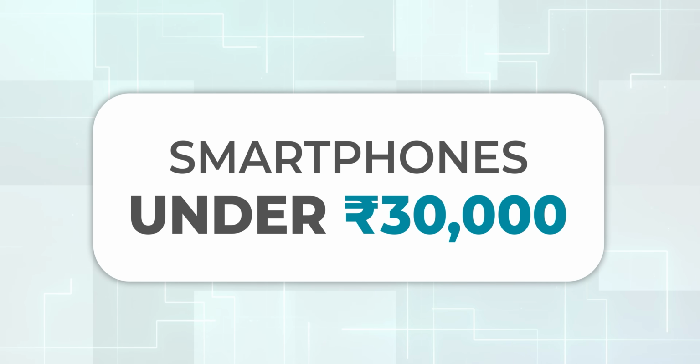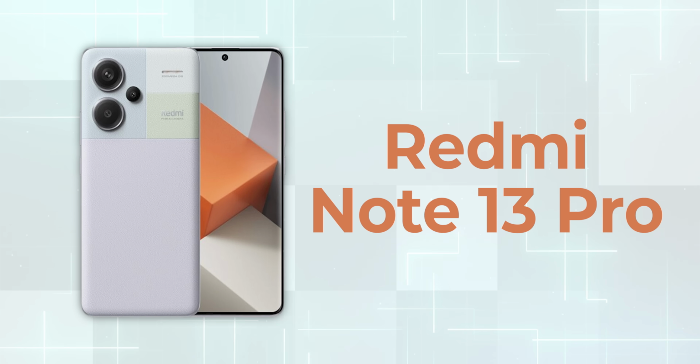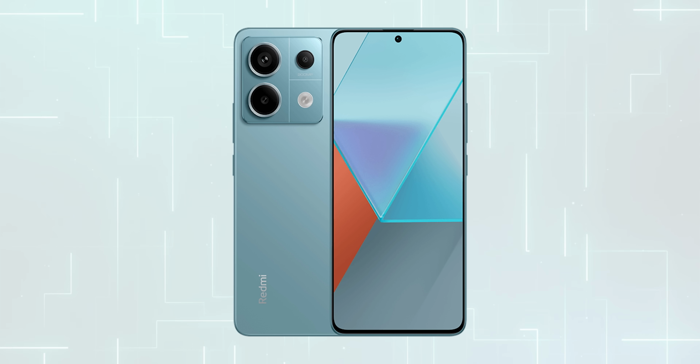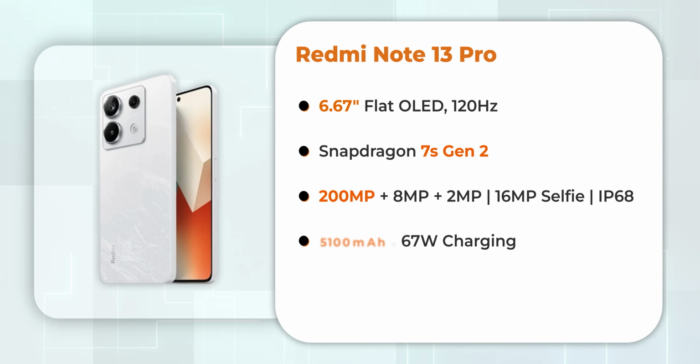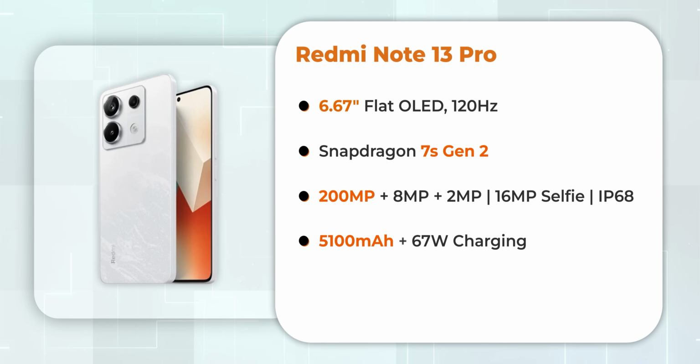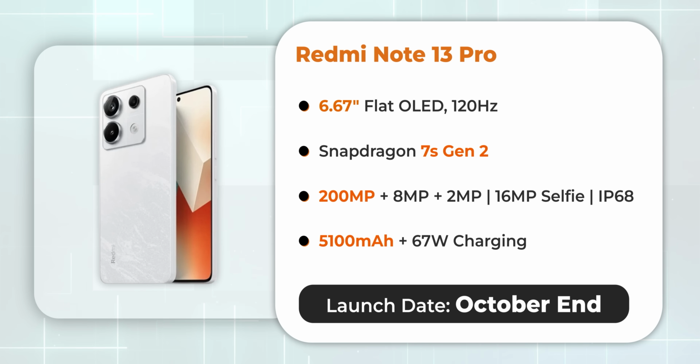Talking about the Note 13 series, under 30,000, you can also expect the Redmi Note 13 Pro, and that device is looking like a beast as well. So it's got a 6.67-inch flat OLED 120Hz display. Again, very slim bezels around the sides. But it's got a Snapdragon 7S Gen 2 processor for under Rs 30,000. That's going to be one of the most powerful processors in its price category for sure. And the camera setup is a proper triple camera setup with a 200MP plus 8MP plus 2MP on the rear and 16MP for a selfie camera.